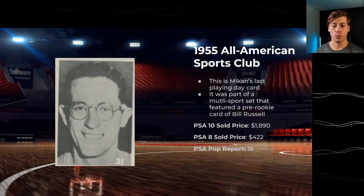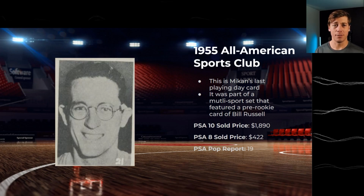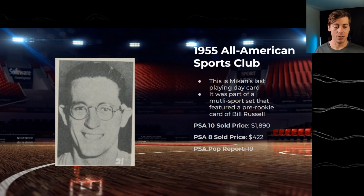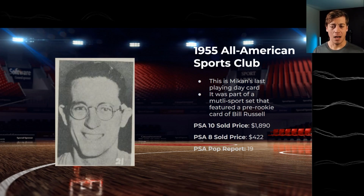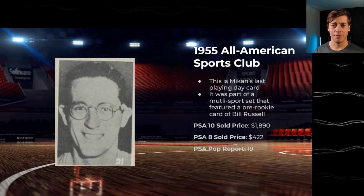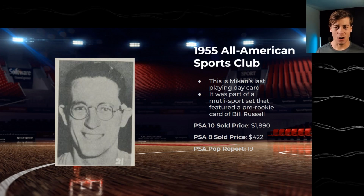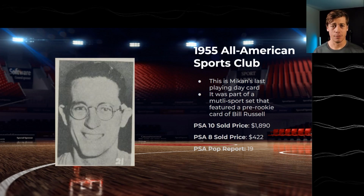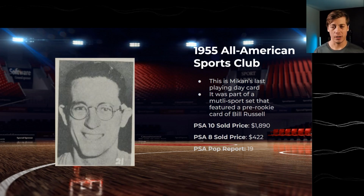1955 All-American Sports Club. This is Mikan's last playing day card, and this is part of a multi-sport release. Also in this set, I believe, if I remember correctly, there is a Jackie Robinson. But on the basketball side of things, you do have Bill Russell, which was before his 1957 Topps. These aren't quite expensive. In fact, the PSA 10 sold for $1,900. An 8 has sold for about $400. The pop report is 19.